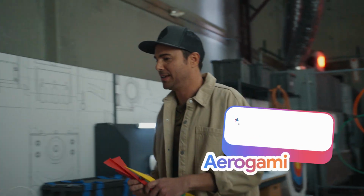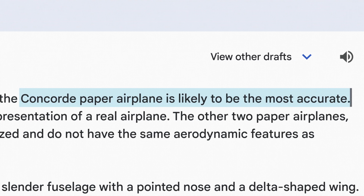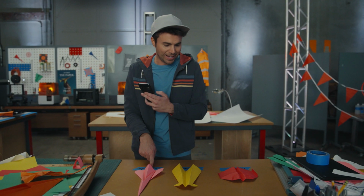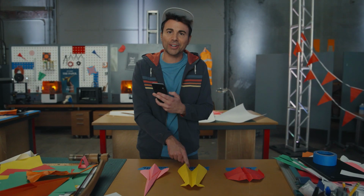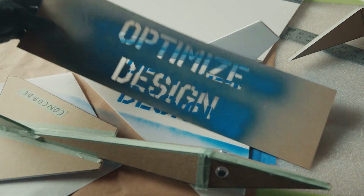Hey! That is a fine example of origami. And yes, BARD taught me that word. BARD called it. It looks like the Concorde was the closest. I wouldn't have guessed that. I would have thought Canard. But you know what? Now that we had our winning design, it was time to take the next step.